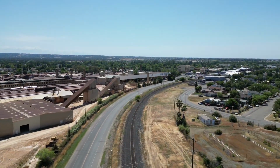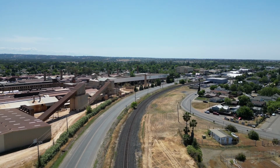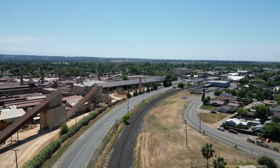Here's going southbound on the old Highway 65, now Lincoln Boulevard. This is probably one of the images that most of us remember so well as we came from the north into town.